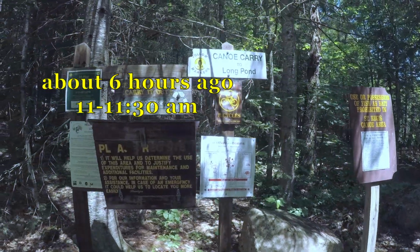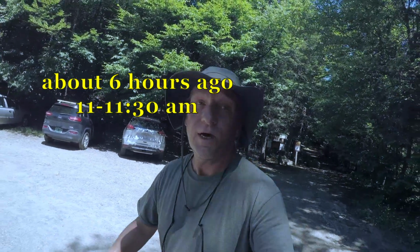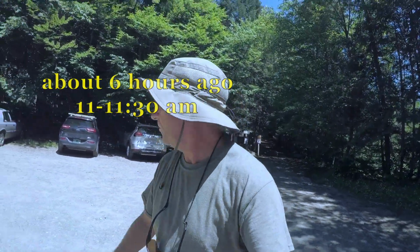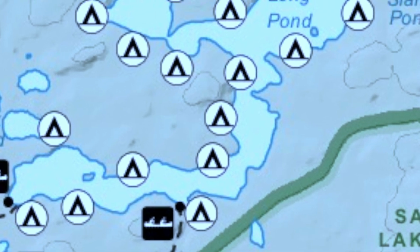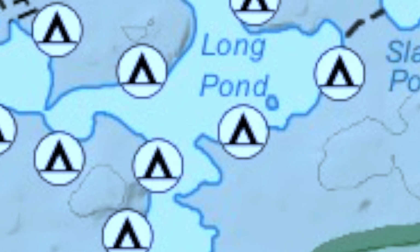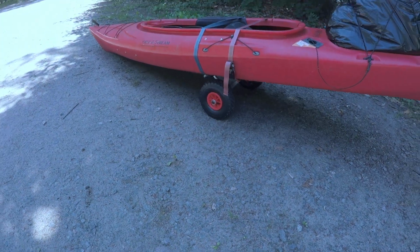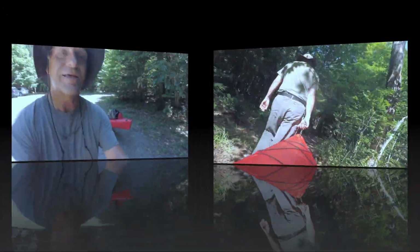This is part of the Saint Regis Canoe Area. Very protected, beautiful area. We're going to be kayaking into a beautiful campsite on the far end of the long pond. And we're going to be spending 2 nights, 3 days. I'm loaded down with supplies. I hope I float. I've got my new Portage wheels assembled. It's going to save me a lot of work.